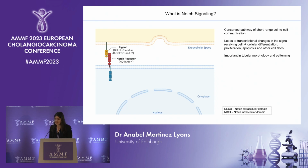We also know that this particular pathway is important in tubular morphology and patterning. So when we think about the bile ducts as biological tubes, which is what they are, this pathway is quite important. So in the human Notch system, it's actually mechanistically very simple. It has 9 core components. These are 4 receptors and 5 ligands. These receptors and ligands act like a key in a lock. They can combine in various conformations at the cell surface of cells and lead to different outcomes.